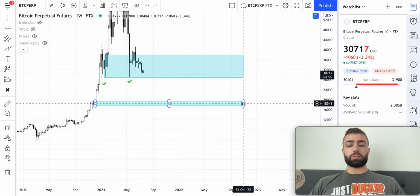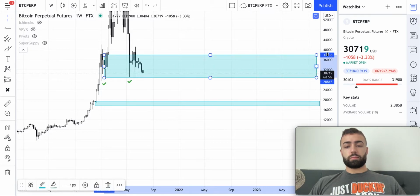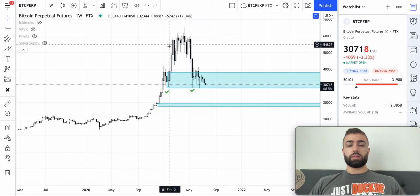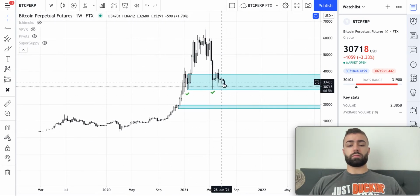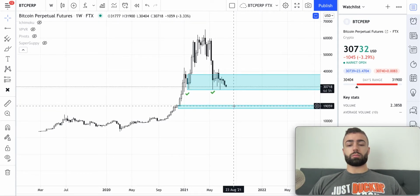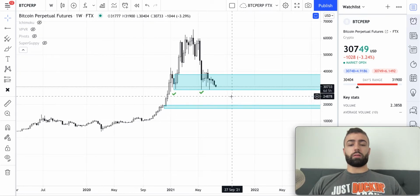If you zoom out on this, it's entirely likely that this was the run. This chart to me looks almost blatantly obvious that we're going to go down to 19,000 at some point in time. It's just a matter of when that's going to be.